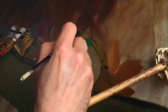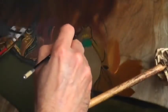I try to finish a small section every day so there's a freshness to the paint quality. When I paint flowers, for example, I paint only one a day. This method makes it nearly impossible to have a whole flower arrangement at one time.